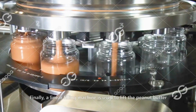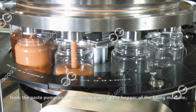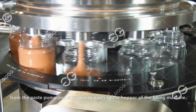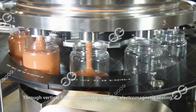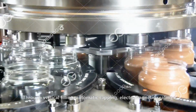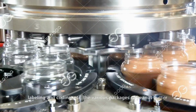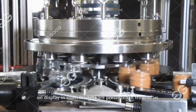Finally, a linear filling machine lifts the peanut butter from the paste pump and the supporting pipes to the hopper of the filling machine. Through vertical filling, automatic capping, electromagnetic sealing, labeling and coating, the various packages of peanut butter on display in supermarkets are presented in front of us.